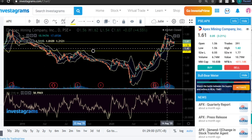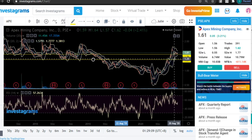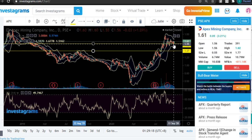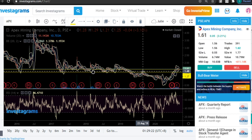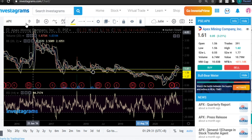It has to hold. 1.56 has to hold. Otherwise, we will see a significant drop landing at the 1.37 before we can say there could be another bounce. At the moment, we're still just flatlining here, and who knows, maybe we're also establishing a brand new support for the price to be pushed some more higher. Okay, so two key levels right now that I'm looking at, 1.56 and 1.37.